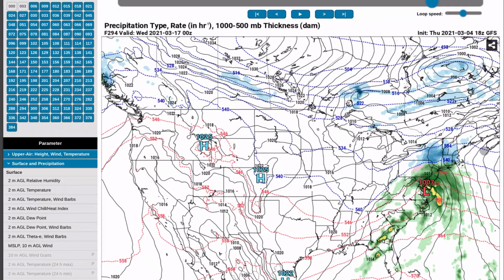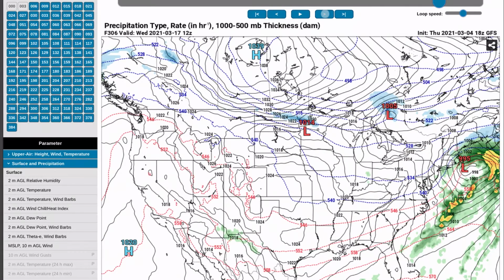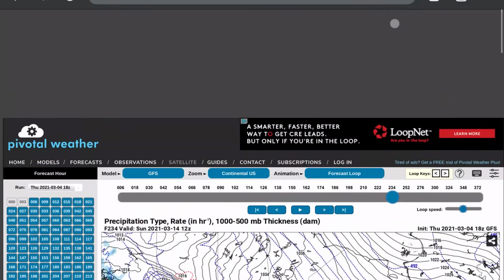Then the GFS follows that up with a little bit of a nor'easter, a little bit too warm for any of the coastal areas to see some major accumulations, but still a pretty decent storm there. And after that, maybe a couple of clippers. But overall, the GFS is showing a much more active pattern.